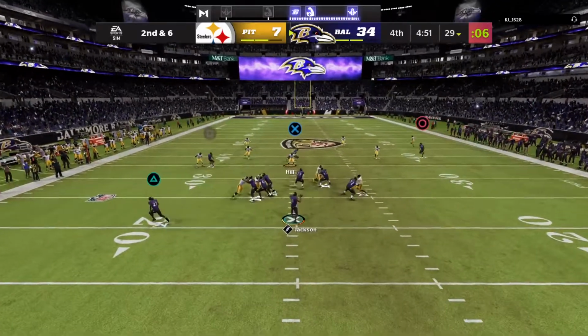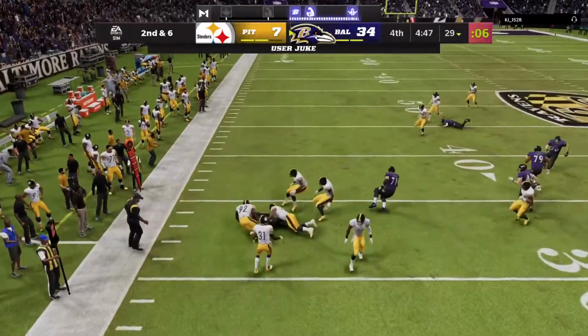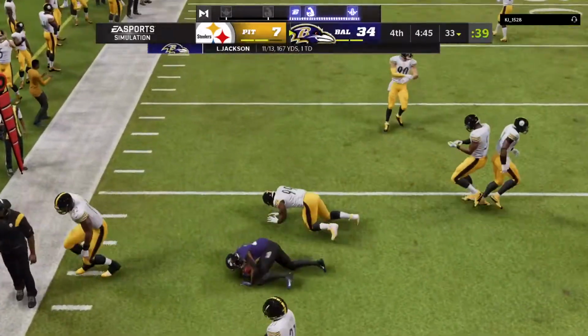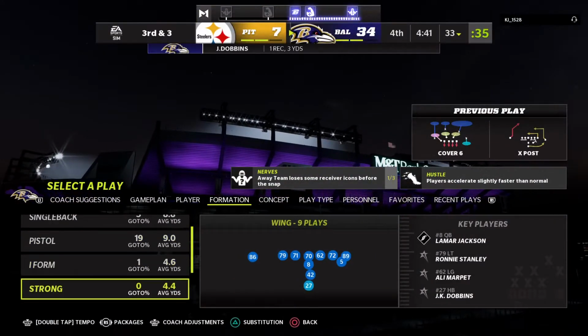Now Jackson. He'll check this down to Dobbins out of the backfield. And he'll be upended at the 33 following a gain of 3. And guess what? It brings up 3rd down.